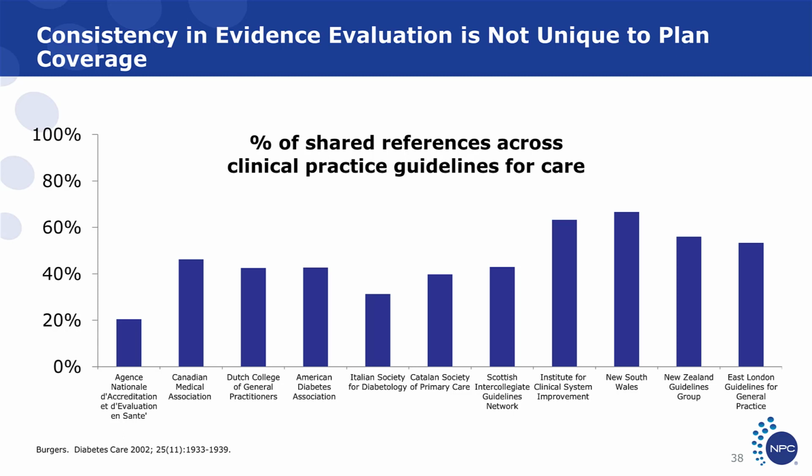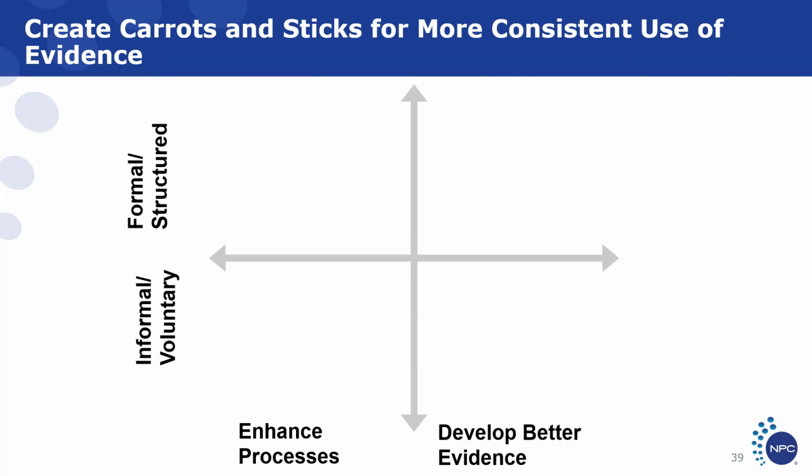In fact, a decade ago, the clinical practice guideline groups found that there was little consistency in the evidence that was cited. For instance, this is one from diabetes, showing very little consistency from country to country and guideline group to guideline group. So that doesn't even incorporate the cost and those other contextual factors that might exist. So many of the groups in the clinical practice guideline area have thought about two different factors. National Academy of Medicine had a whole initiative around clinical guidelines we can trust, and I think some of those lessons might be useful here.